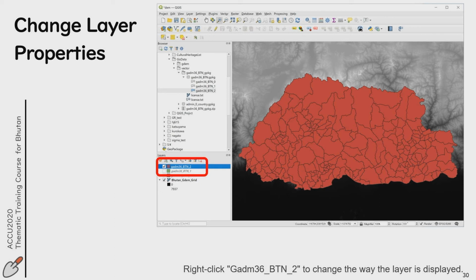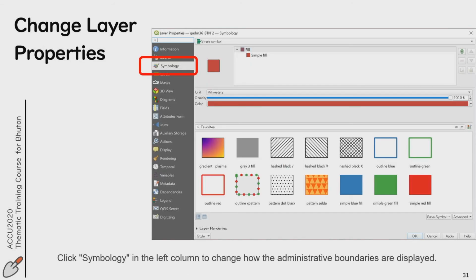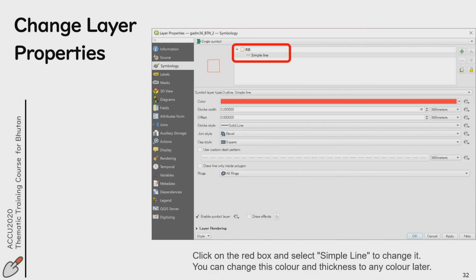Change the properties of the layer. Right-click on GADM36_BTN_2 and select Properties to change the way the layer is displayed. Click on Symbology in the left column to change how the administrative boundaries are displayed. Click on the red frame and select Simple Line to change it. You can change this color and thickness to any color later.